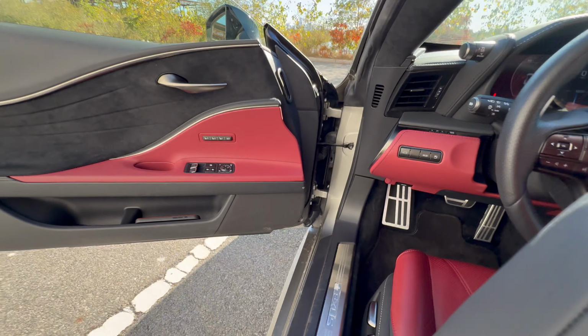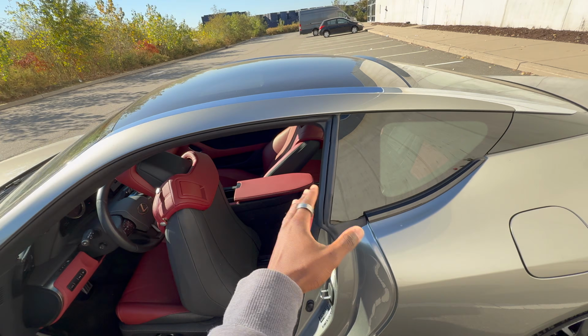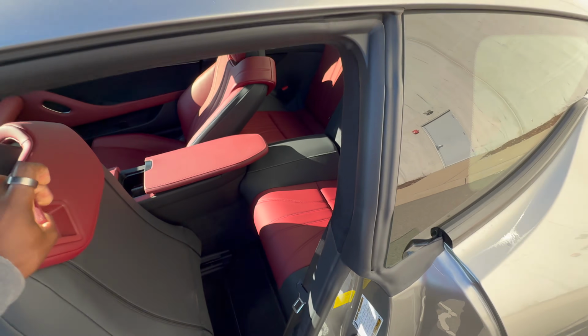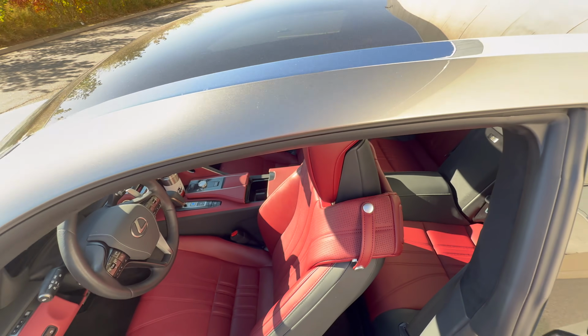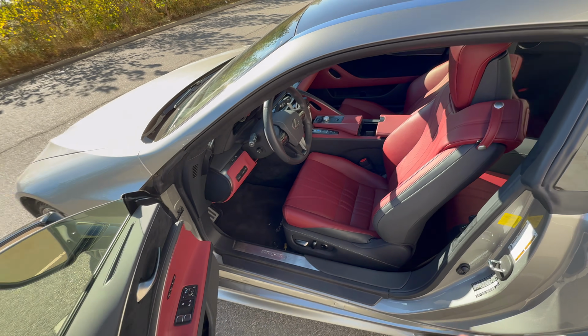Try to get out of here. Oh man, that is not, yeah, because of this roofline situation, it's just not fun getting in or out of these seats. Yeah, not a fun time necessarily.